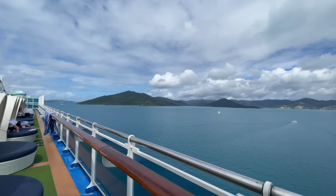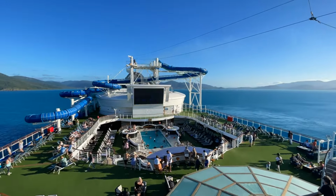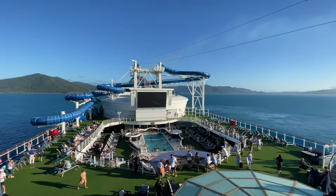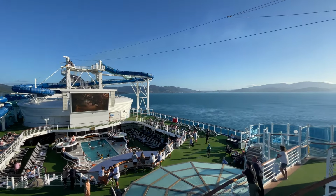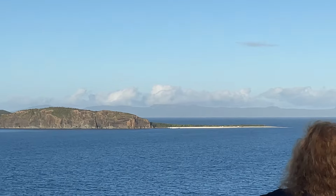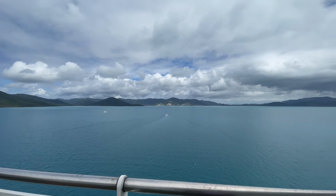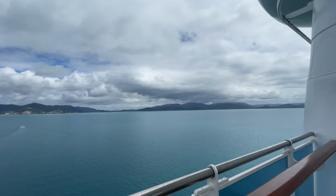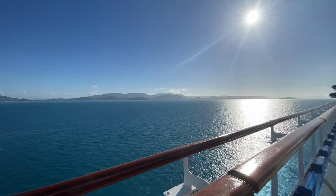We spent quite a lot of time up on deck that afternoon before we left the beautiful port of Airlie Beach. It was a lovely sunny afternoon. Did get a little bit cloudy a bit later on. On the way out, it's quite scenic. There are lots of sort of mountains and little islands that you can watch as you're leaving. We've been really, really lucky this trip with the weather. And we'd also been lucky to see quite a few sunsets on our trip.